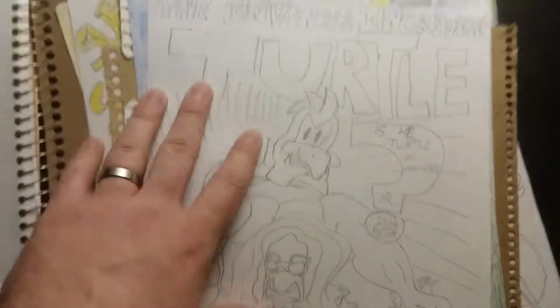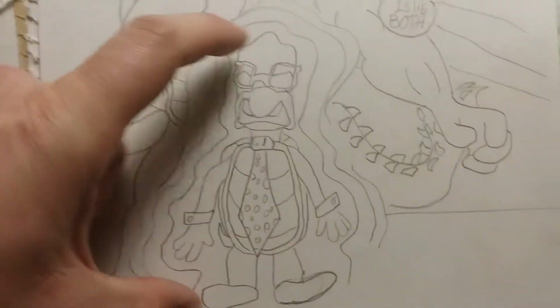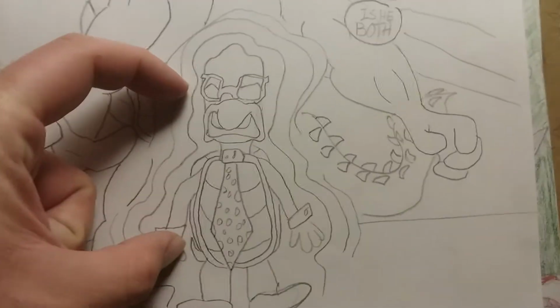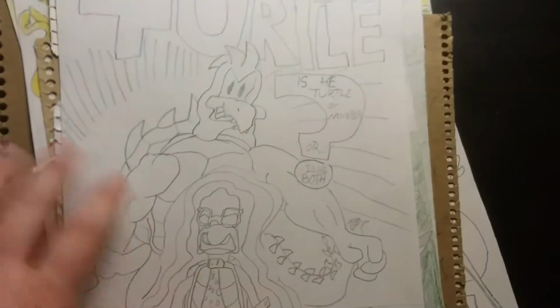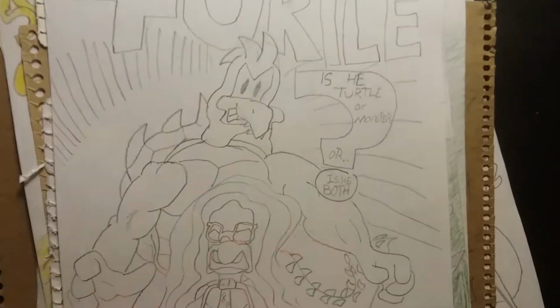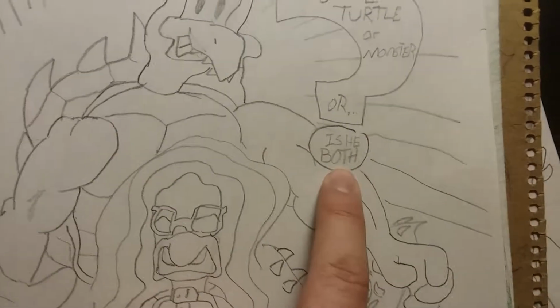Here's the Mighty Turtle, the Invincible, the Incredible Turtle. I later called him Shell. He was sort of like my Hulk character. This little turtle, like Bentley from Sly Cooper, turns into the big dude, and he's sort of like this Godzilla, Hulk sort of character. He's a snapping turtle. Is he turtle, or is he monster, or is he both?